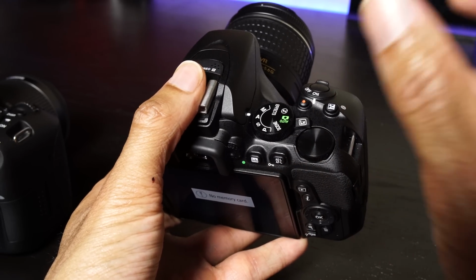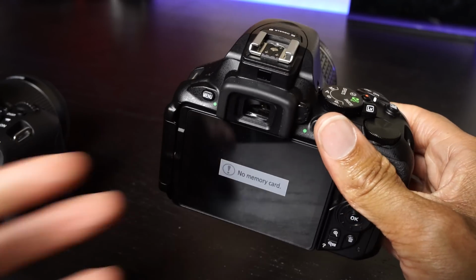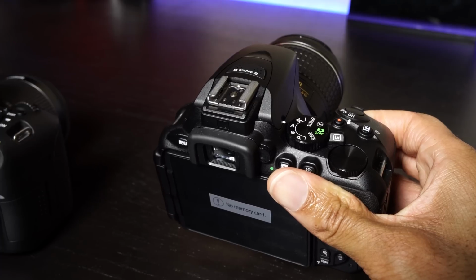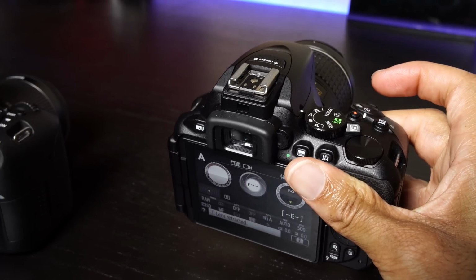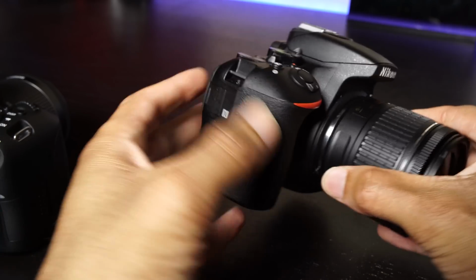But as it stands right now at this moment, I have to give the Canon the edge for wireless connectivity just simply because their app, even though the Nikon in theory can do more things, the Canon performs much better in practice right now. So edge to Canon on that one.